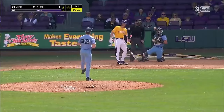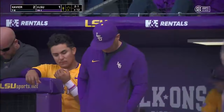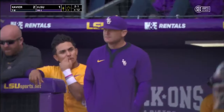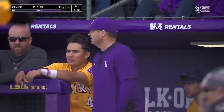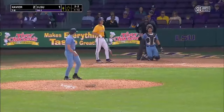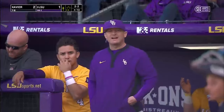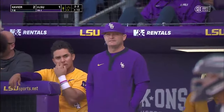This is Jay Johnson trying to get as many lefties up at the plate as possible to face the right-hander. So Ruddle hanging out over there, only four at-bats on the year. Does have a walk as well, 1-for-4 with a walk. All of a sudden, hey, grab a bat, you're in there, in a crucial spot. The Tigers have left 10 on base, and they have failed to deliver with those men on base.